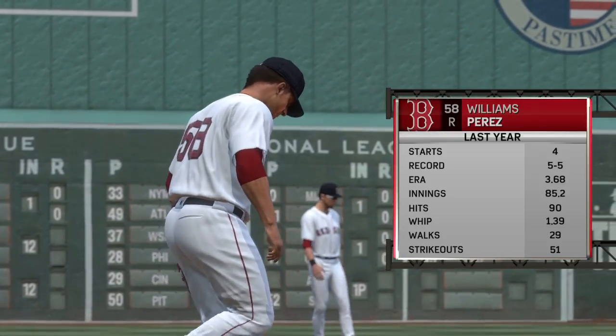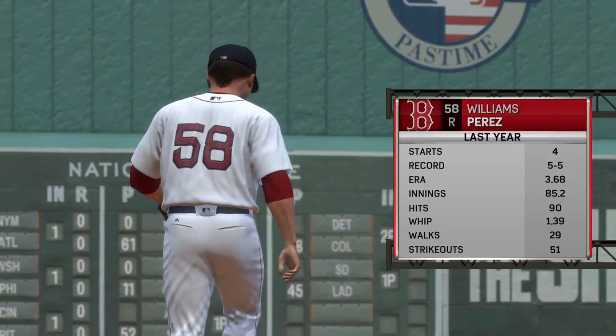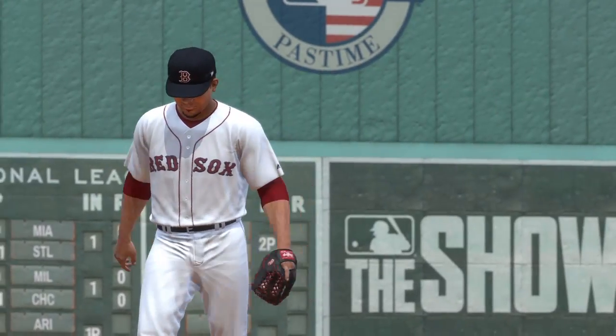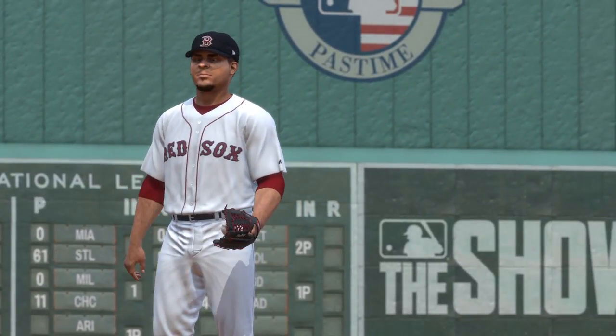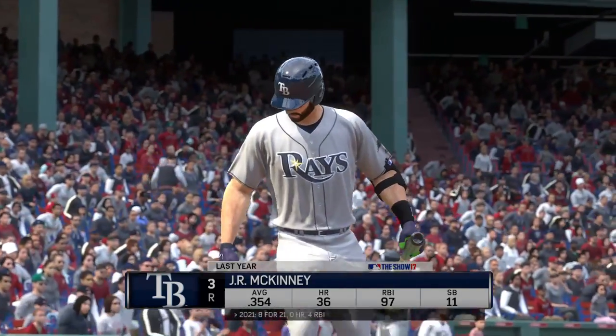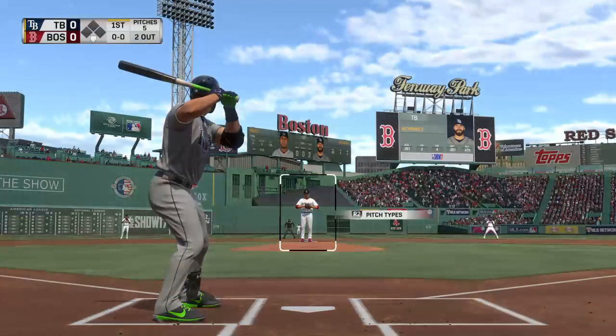HR, what's the word on him? Well, Matt, he's going to have his rough outings from time to time. ERA last year just a little under 4. But the thing about it is he's going to take the ball. Give me the ball. I'm going to take my knocks, but I'm going to keep you in the game, and that's what I'm looking for him to do in this ball game. Keep him in the game, give him a chance to win. J.R. McKinney.